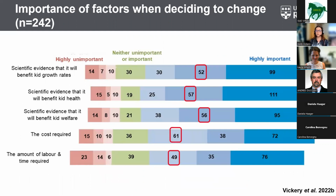And when we talked to them about the importance of factors when deciding whether or not they'd implement a management change, we really saw that all of these factors were quite important to them. The medians are circled in red. So all of these factors were something that they would base these decisions on, which really highlights the amount of different factors that are competing in terms of deciding how to implement a management change. And if we're going to propose changes for farmers to make, we have to be aware that all of these things are strong considerations for them. So amount of labour and time required, the cost, and then the scientific evidence are all factors that are on a pretty level playing field when it comes to farmers' decision making.